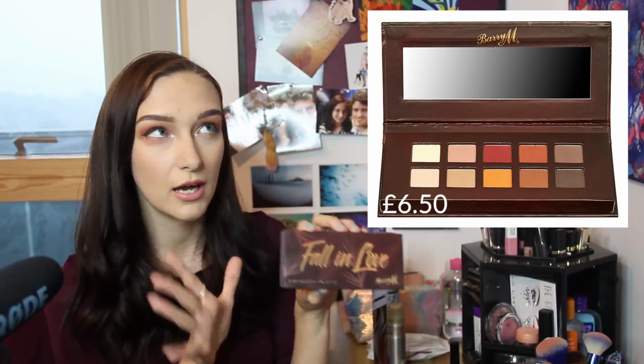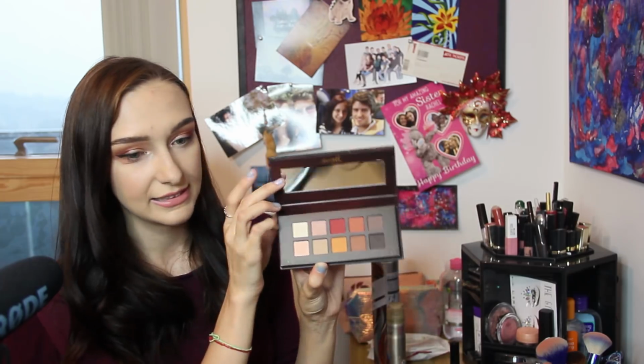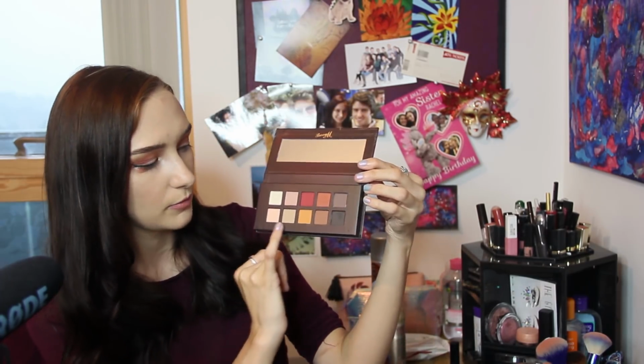In terms of eyeshadow products, I've been experimenting with a lot of new bits recently and getting quite a few new palettes and things to play with, which has been really fun. My favourite one, which I'm wearing a hell of a lot of at the minute, is the Barry M Fall in Love eyeshadow palette. This was probably around £5.50 or £6 on Amazon, and it's these absolutely gorgeous 10 matte shades of eyeshadow in really gorgeous autumny shades like red and yellow and orange and browns. It's got some nice creamy and pinky colours in here as well. Basically, it's a gorgeous set that'll go with so many different skin tones.